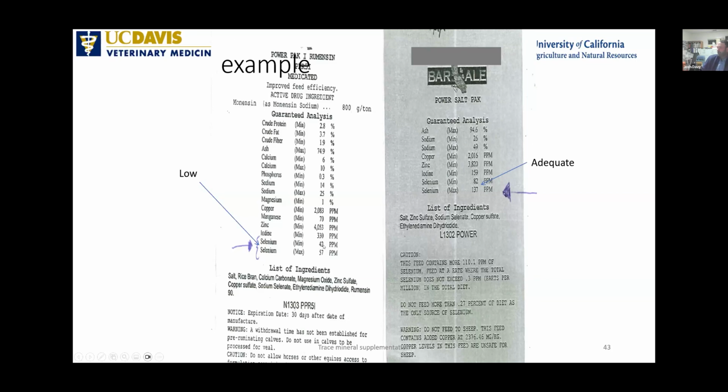If we take a look at another tag that's at 42 to 57 at 1 ounce per head per day, is that a selenium supplement? No, that would be low. But they're different minerals.